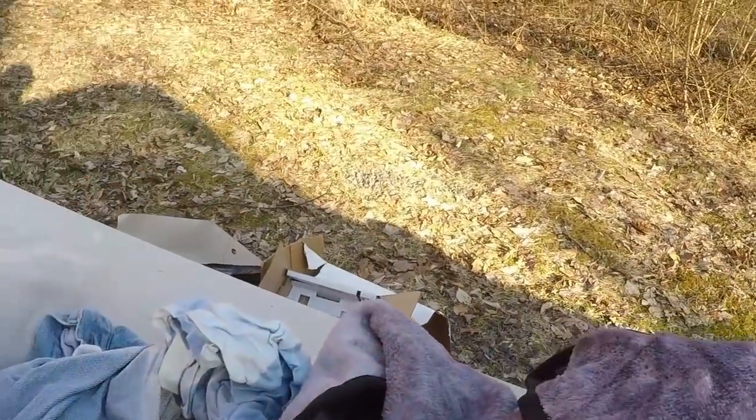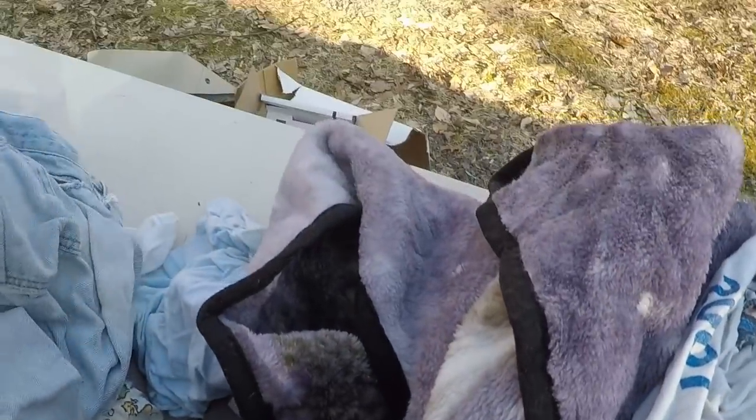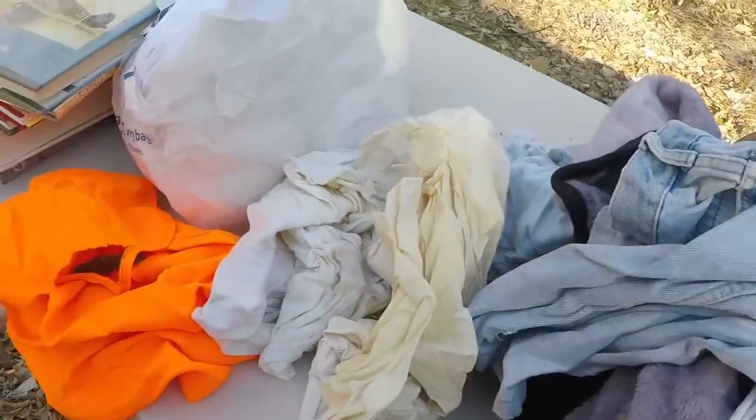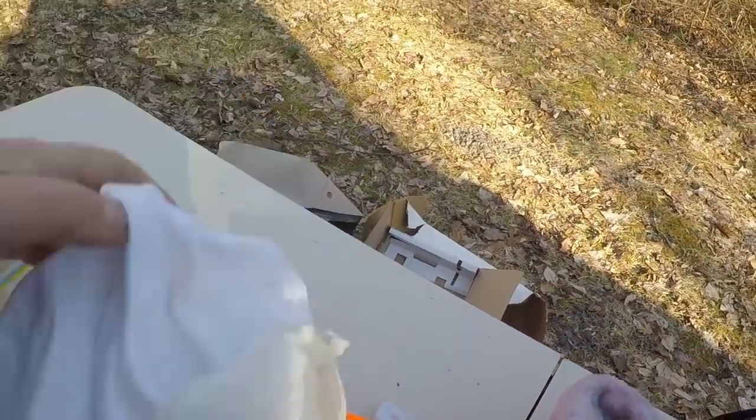Blanket. Hunting vest. Bella's pants. These are pretty ratty, so those will probably go in the donation pile. This is even ripped up. What's in here? Last bag, people. Stick with me.